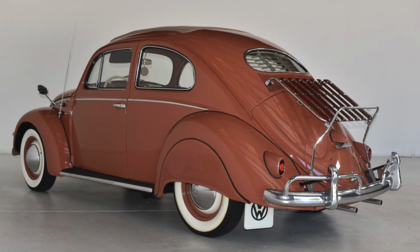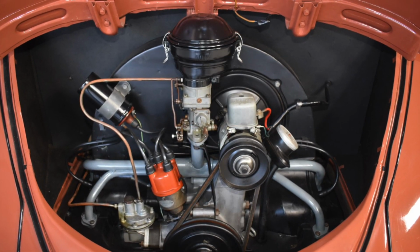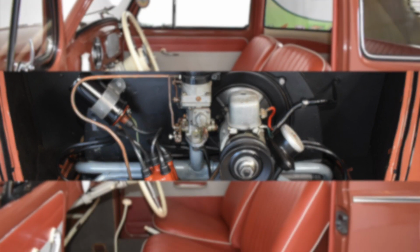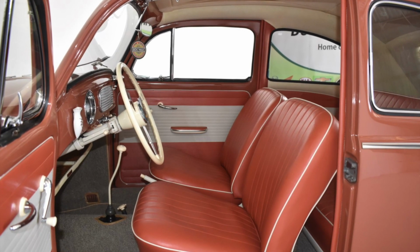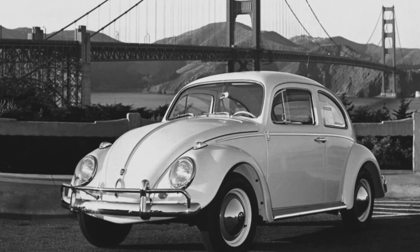57 Beetles were a significant evolution of the original design. It featured a larger engine, improved suspension, and a more comfortable interior. This made it even more popular with drivers and cemented its place as an automotive icon.